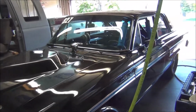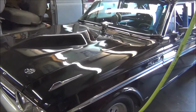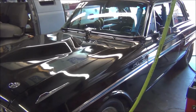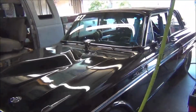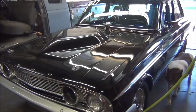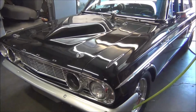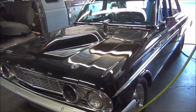I did go racing two or three times after the last racing video that I did. Didn't do nothing too impressive. Went two or three rounds each time. Car seems to be doing better. I have made some changes to it since the last time I raced. Didn't get to try it this weekend because the track wasn't doing any bracket. They was just having a test and tune.